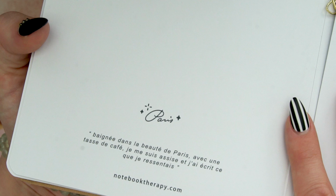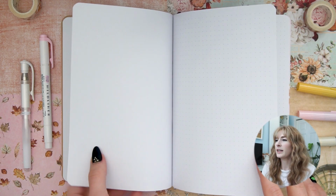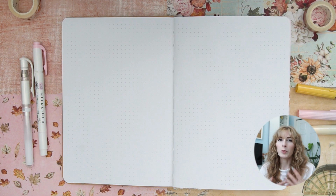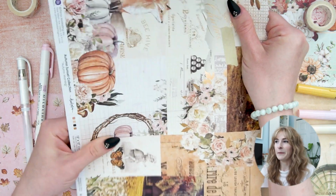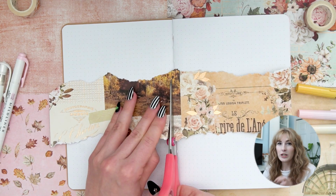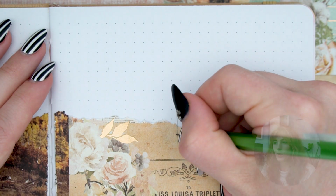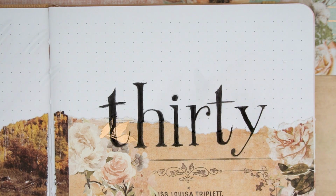Paris is screaming. We are starting with the cover page as normal, and I wanted to keep the vibes of the first one that I did, but this time, because the cover is the Parisian theme that Notebook Therapy released a while ago, but is now an old line, I decided to combine it with the Parisian theme and fall, because for people who are new here, I like to start my books at the beginning of my birthday month instead of January, basically because it feels like a more real, true start to a brand new year.